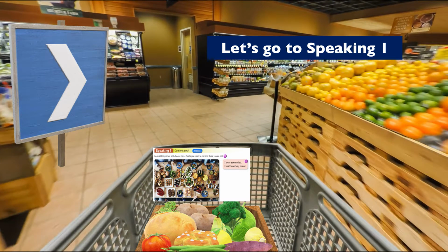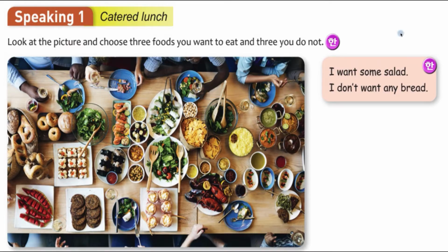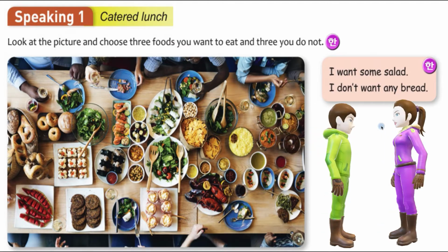So let's go to speaking 1. Speaking 1, look at the picture. Choose 3 foods you want to eat and 3 you do not. So on the right, we have the example, I want some salad, which means I want to eat some salad. I don't want to eat any bread. So notice how any works with the not, and some if there's no not. How much salad she wants to eat, well, that's difficult to say. She just says some salad. Salad is here in the middle.